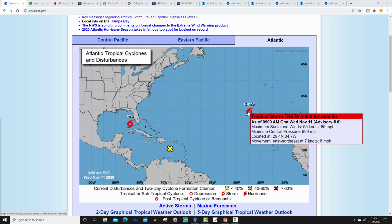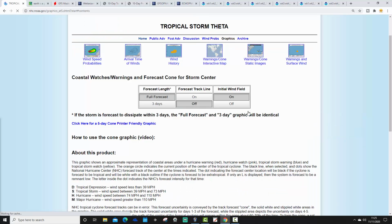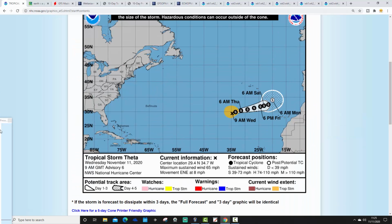We've also got Theta just here. Tropical storm Theta is giving maximum sustained winds of 65 miles per hour with a minimum central pressure of 989 millibars and moving east-northeastwards at 8 miles per hour. Clicking on Theta, we see that this is going to move towards the Canary Islands. The current position is just here. It's going to move just north of the Canary Islands as a tropical storm and go post-tropical by the early part of next week, somewhere away from the coast of North Africa. Quite an unusual system, that one, I think.